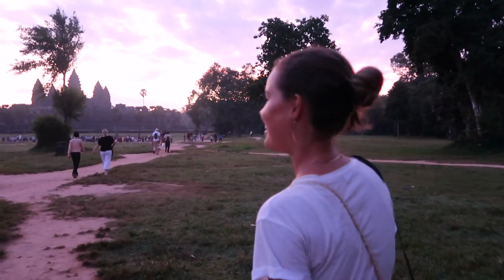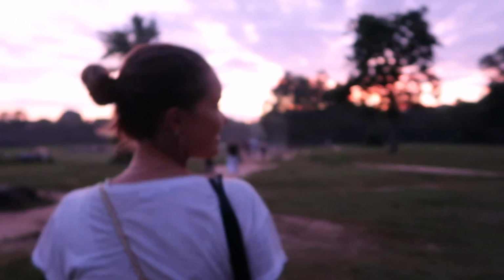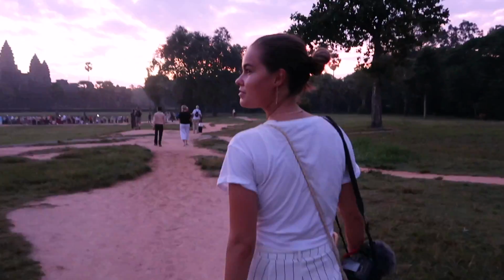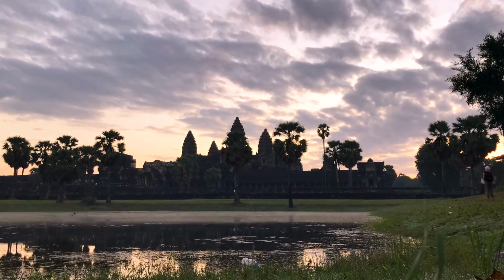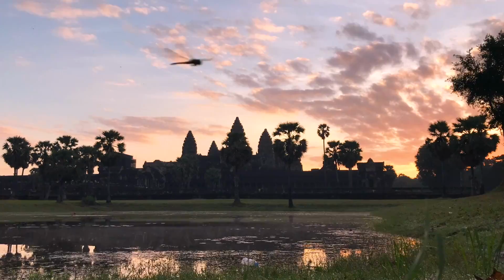So right now it's 5:35 and we're about to watch the sunrise over Angkor Wat, and it's so beautiful. This view was one of the most beautiful I've ever seen. It was just so majestic, and to finally see Angkor Wat was surreal.